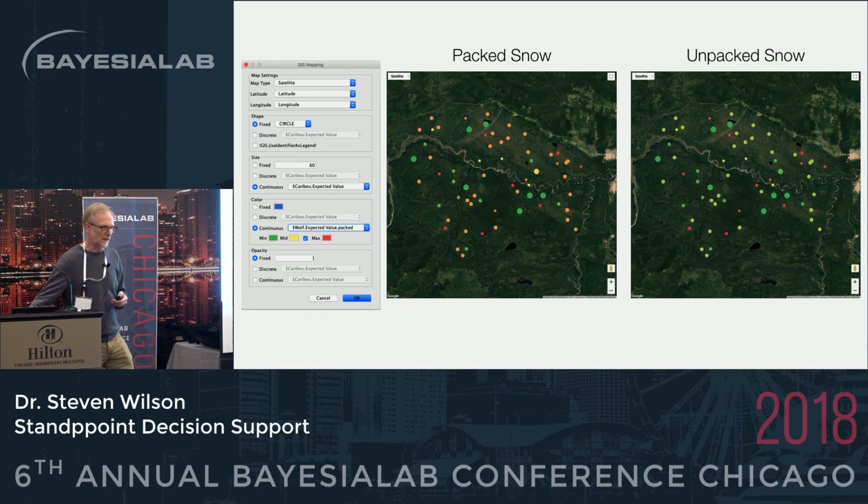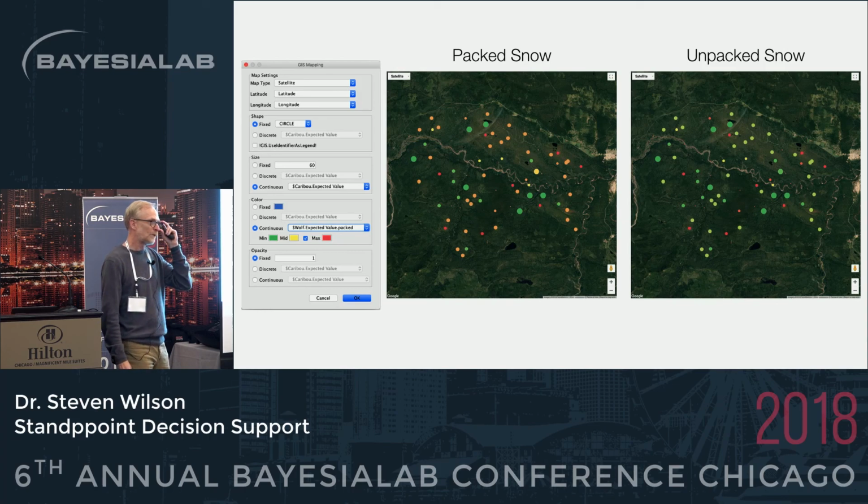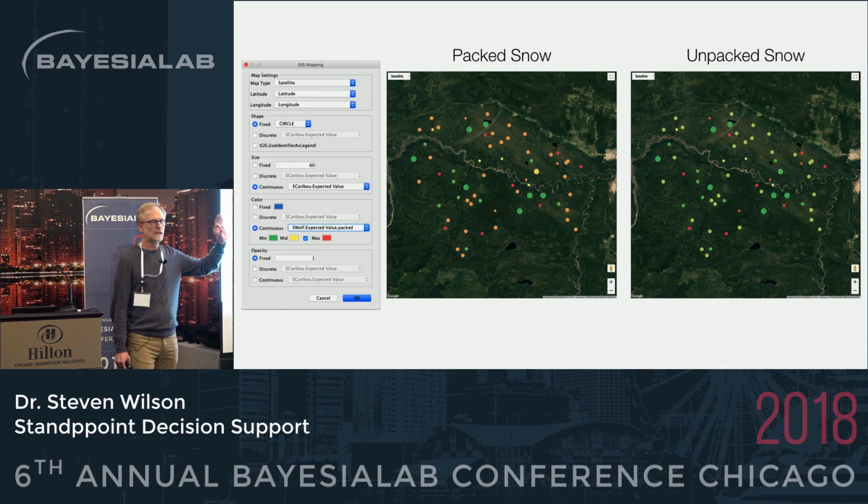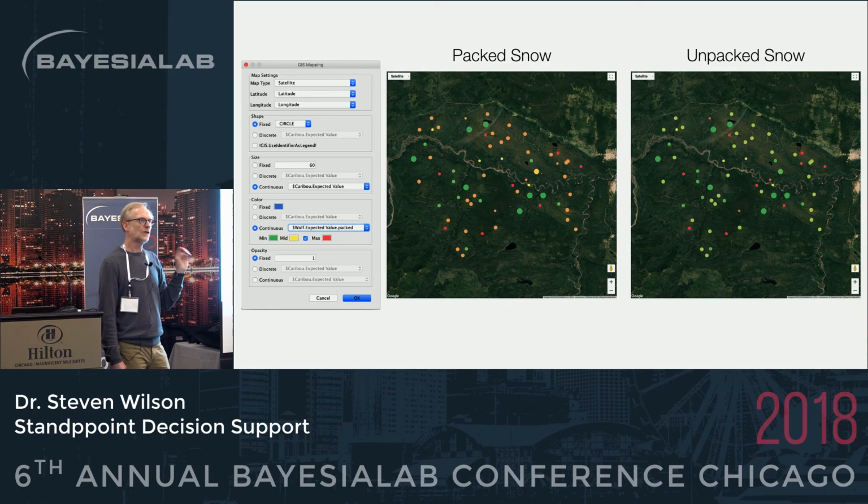So the really cool thing is we can go back to BayesiaLab, and we can actually represent this visually. And so what I've done here is I've themed up those camera locations with a couple of variables. The first variable is the size of the circle. The size of the circle is related to the probability that that camera location is caribou habitat. So what I did is I took my camera data and I ran it through the all-species model as an evidence scenario file, and that gives me the probability of each one of those cameras serving as habitat for that particular species. So the bigger the circle, the more likely it is to be caribou habitat.